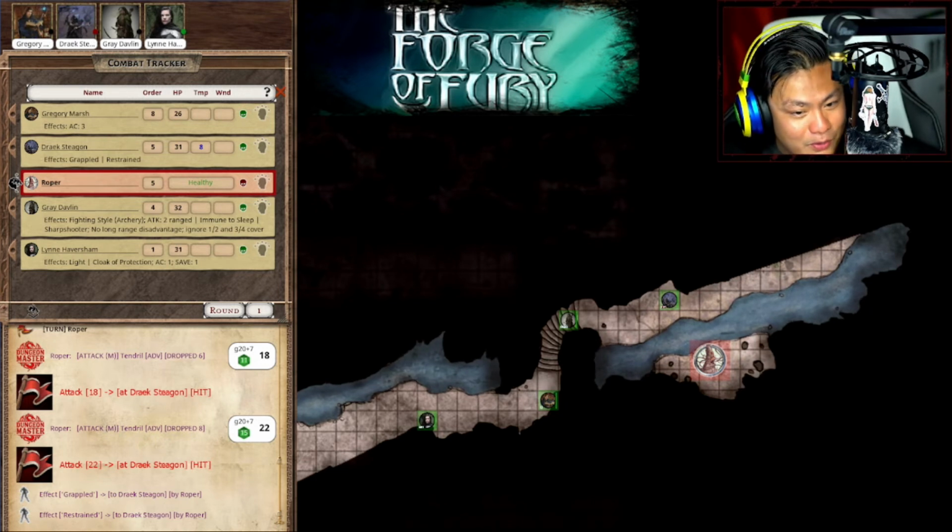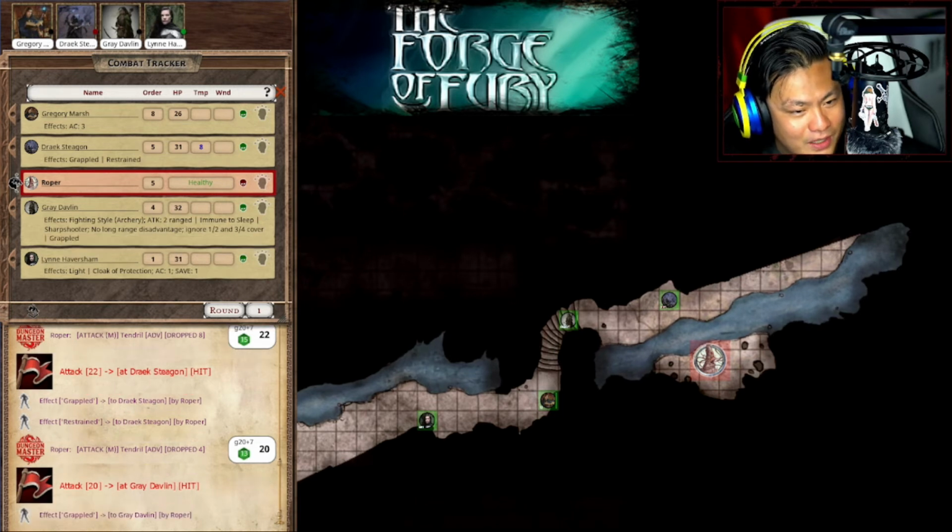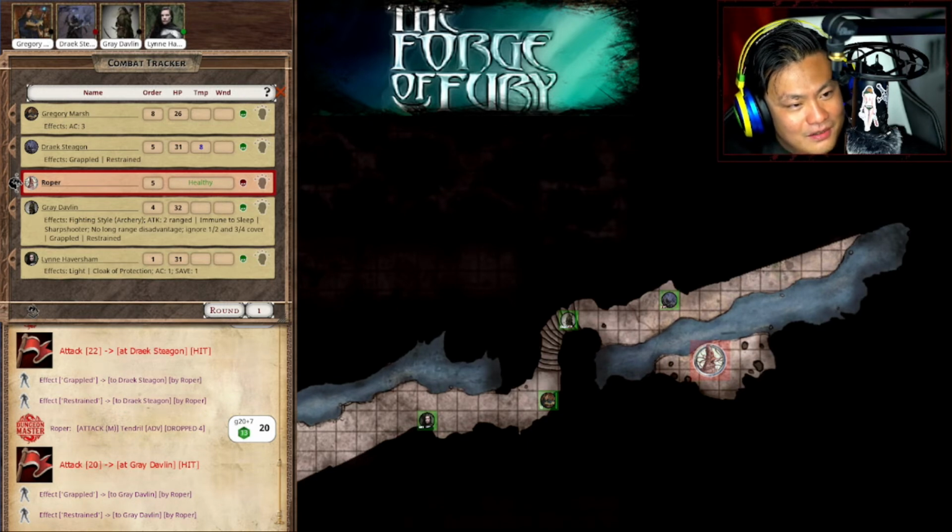It's got two more tendrils, and both of them are aimed at Gray. Oh, it hits you with the first one. Gray, you are also grappled, restrained, and it lifts you off your feet. You are upside down now. Does it not deal damage when it grapples? Right now, it's just got you. It's not doing any damage as of yet. But you notice that this creature has massive teeth and one huge eye. This is kind of what it looks like.